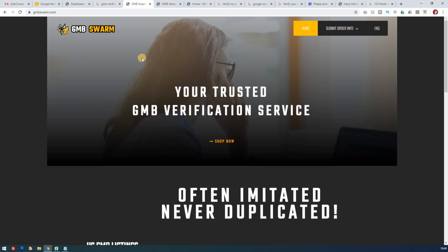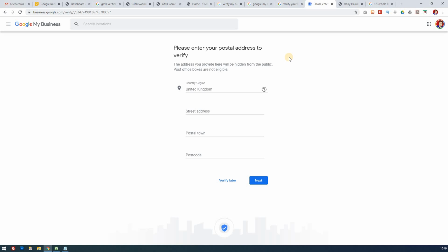But hopefully that's been useful. If you do decide to do that, you do so at your own risk. But there are many people that have said they've done it, and I don't understand why people can't have a postcard to their address. But there you go.